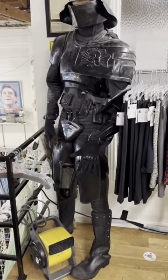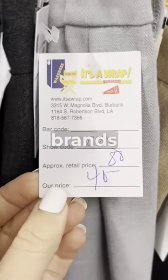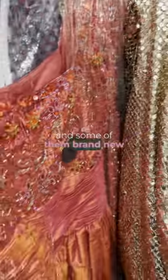Once a set wraps, all of their props and wardrobe pieces are brought over here and then sold to the public. They have all different kinds of inventory, men's, women's, kids, and lots of different brands. The prices are a little bit higher than you would normally find at a normal thrift store, but these pieces are some of them designer and some of them brand new.